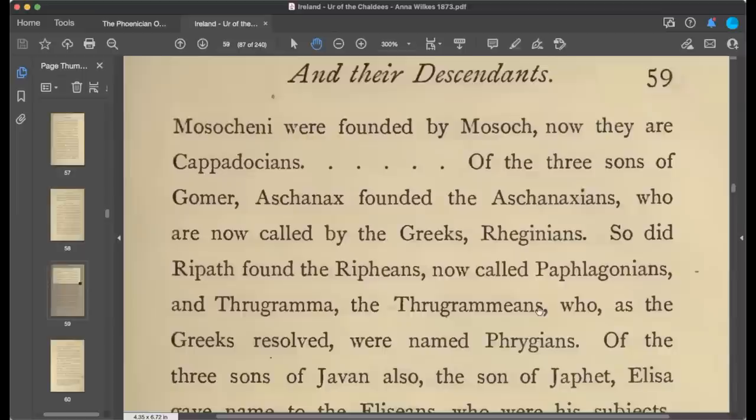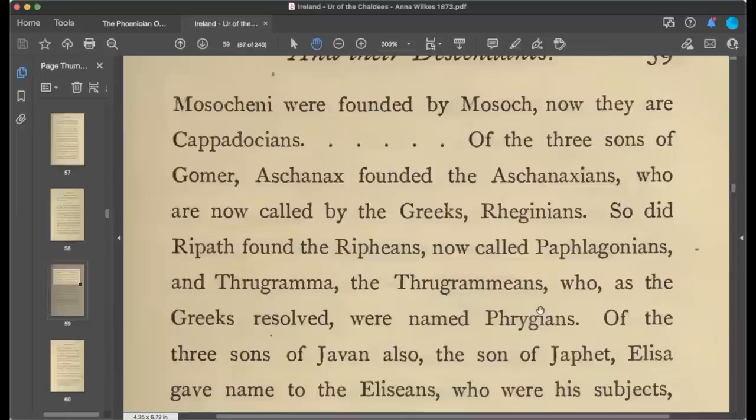Of the three sons of Gomer, Ashkenaz founded the Ashkenazians. I remember Ashkenaz. That's the time about the Ashkenazis. All right, they're Japhet, right? They're not from Shem. The Ashkenazi are now called by the Greeks Rheginians. So did Riphath found the Riphathians, now called Paphlagonians, right? Same people of these Ashkenazis, all right? And Togarmah the Togarmians, who, as the Greeks resolved, were named Phrygians.